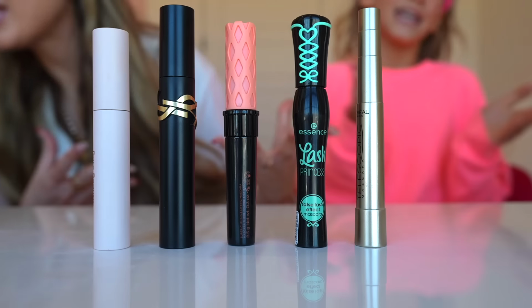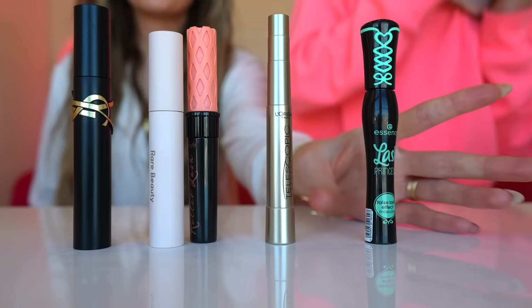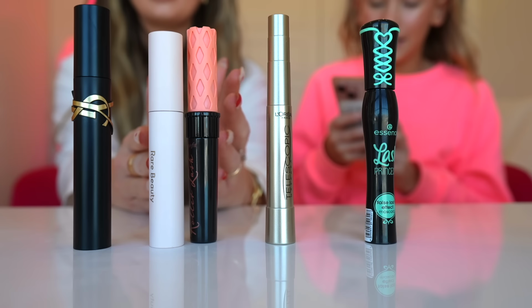Oh, this is what we think it is, and this is what it actually is. My gosh, so here's the actual rating. We have YSL. Then we have a tie between the Rare Beauty and the Benefit, then the Telescopic, and then the Essence. Yeah, it's actually not that bad. Honestly, not too bad. I think we did really good.